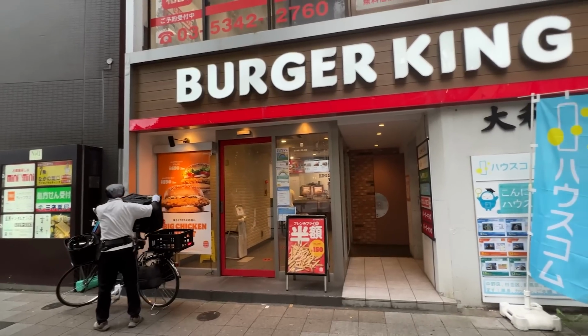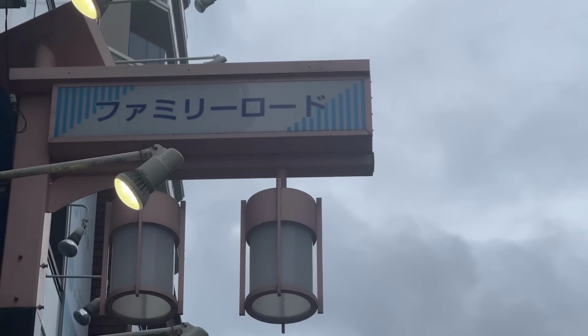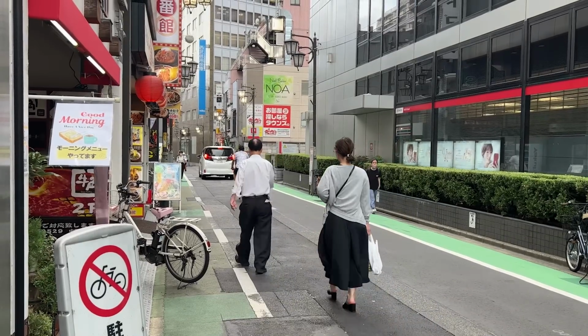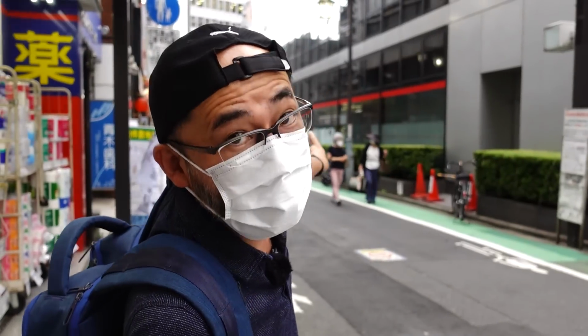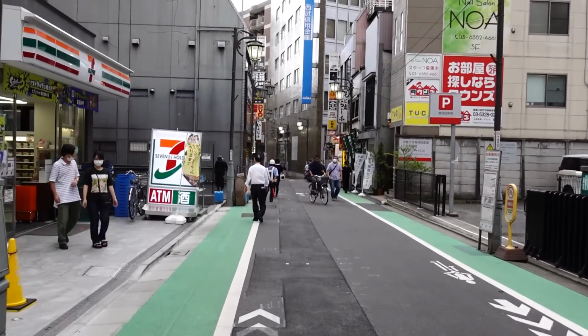So here is a Burger King. I sometimes come here. I like this Burger King. Here is a shopping street, Family Road. The vending machine is over there. Let's go.